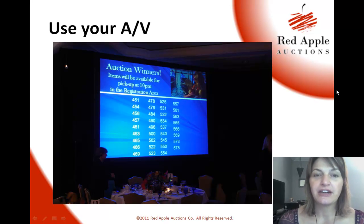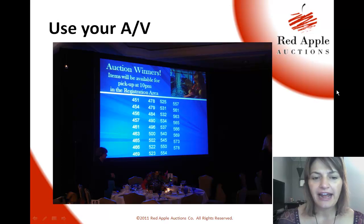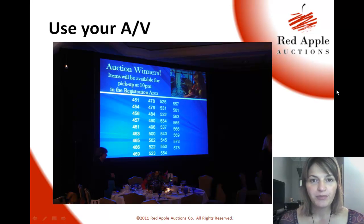Another option here, if you're using visual equipment in your ballroom, let's make some use of it. Heavens knows you're paying enough for that AV. So here you can have a PowerPoint screen typed up and just put the bid numbers into the PowerPoint screen, throw it on a zip drive, and have the guy who's running your PowerPoint presentation pop that screen up so that guests can see whether or not they won.